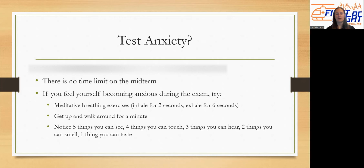But some things that worked for people in the past, right in the moment, just try some meditative type breathing exercises. A common one you'll see is just inhale for a count of 2 seconds and then exhale for 6 seconds. Maybe do that 5 times just to kind of slow your heart rate down and calm yourself down.